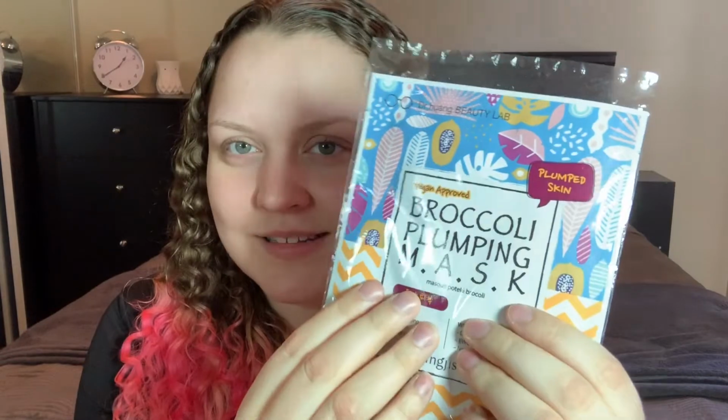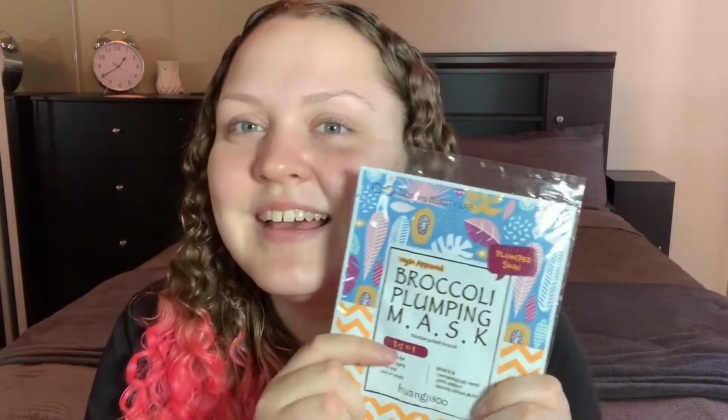This is a broccoli plumping mask. Kind of hoping it doesn't smell like broccoli. Maybe it just has the vitamins from broccoli. But it'd also be kind of funny if it was green and it smelled like broccoli. So that's interesting. And there's another one on the other side. I think these are sheet masks, but it doesn't actually say. It feels like there's sheets in here though, which I prefer to the ones that you peel off. Not my thing. So the other one on the other side is the Red Fruits Brightening Mask. So that one at least sounds like it would smell up my alley. We'll move on to the next item.